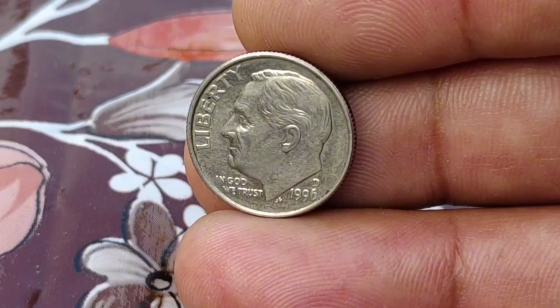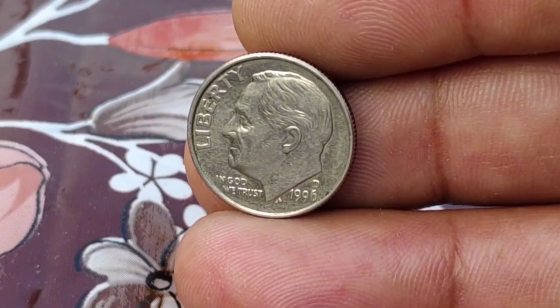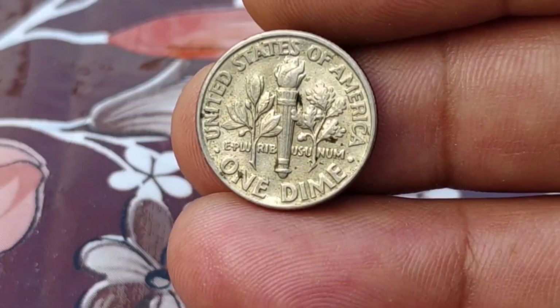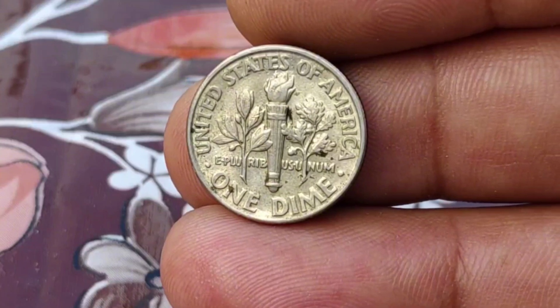Whether you're a seasoned numismatist or just starting your coin collecting journey, the 1996 with D Roosevelt dime is a piece worth exploring. It may be small, but it holds great historical and collectible value.